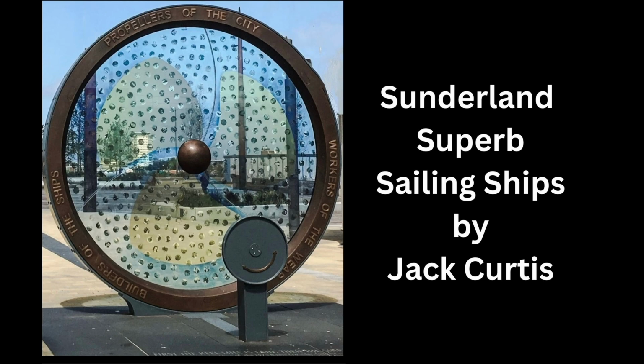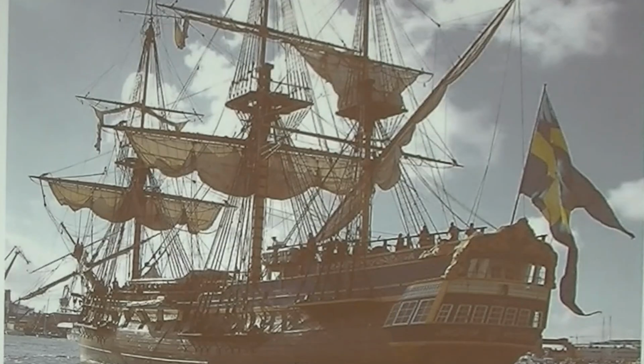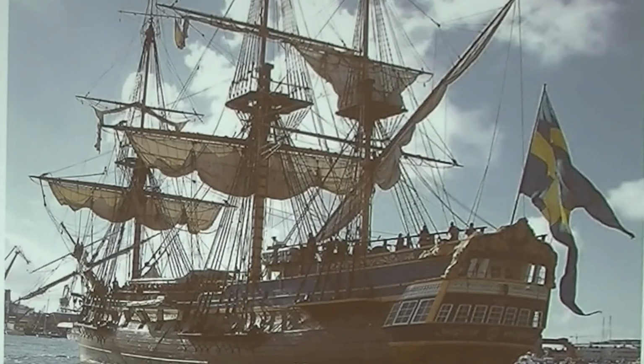I'm going to talk this evening about Sunderland's superb sailing ships. But that isn't a Sunderland ship. It's a Dutch ship. Because the period I'm going to talk about was the period of the tea trade. Now, our competitors in the tea trade were the Dutch, and they pushed us and pushed us and pushed us until eventually we found an American design for a ship known as a clipper ship. And the clipper ship was the greyhound of the oceans. So in truth, I'm going to talk about Sunderland's clipper ships. But I wanted to start by introducing the Dutch, who forced us to compete and to get better and better times on the journeys from China and India to Europe.